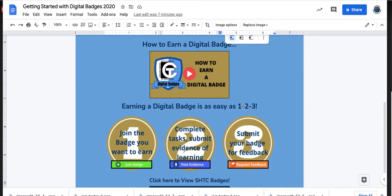Essentially, it's as easy as 1, 2, 3. First, join the badge that you might be interested in. Second, complete the task and submit the evidence of your learning. This generally comes in screencasts, maybe a text reflection, and so forth. And then lastly, submit your work to request feedback when you're done with all the different tasks of a badge.